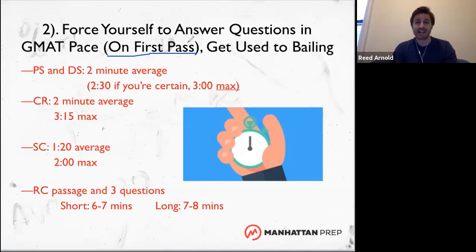The test is designed to adapt to a point where you are missing problems. There's no studying so well that you get every question right. That doesn't happen. They give you questions you're going to miss. You need to get used to missing them.